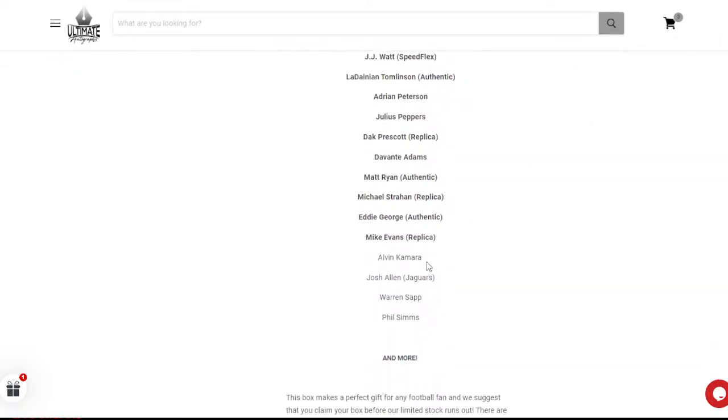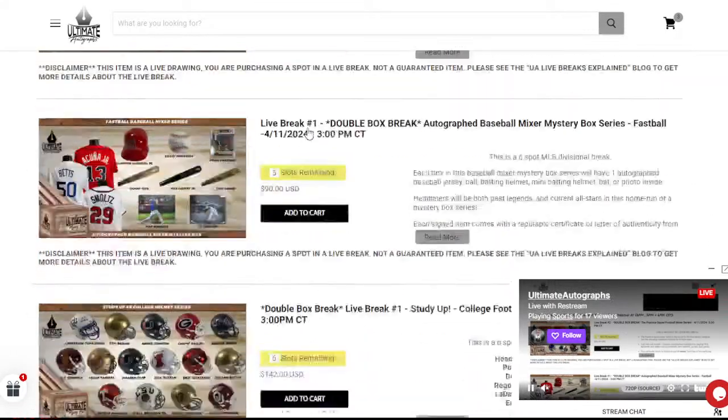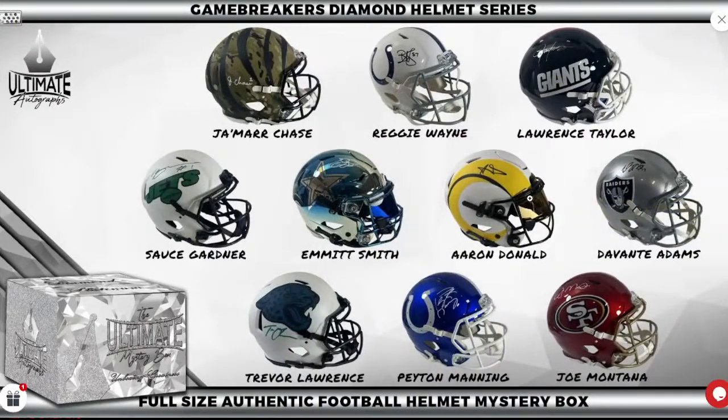We have Alvin Kamara still available, and Phil Simms. Where's my Giants fans out? Phil Simms, the best completion percentage in the Super Bowl of all time. The Diamonds, like we said earlier, Aaron Donald, the only photo headliner left, but it's a Speed Flex. Aaron Donald, one of the greatest defensive players of all time, one of only three guys to ever win Defensive Player of the Year three times. Lawrence Taylor, J.J. Watt, whose Speed Flex is available in the practice squad, and Aaron Donald. So we have two of those guys, Speed Flexes, one in the practice squad, one in the Diamond. Come on, guys. Take advantage of these awesome deals.